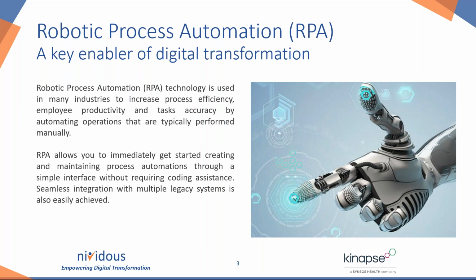So RPA, or Robotic Process Automation, is something that has actually been around for quite a while, but it's picking up a lot of momentum right now because companies are realizing that as they look to invest money in growing their business and increase their profitability, RPA can be not just a key way of doing that, but also can be the door to larger initiatives.